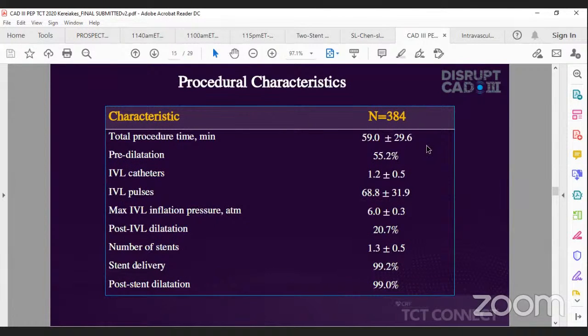Procedure characteristics, of course, the total procedure time was nearly 1 hour. Pre-dilatation in 55% of those cases. Intravascular lithotripsy catheters, we used 1 to 2 catheters per patient, not per lesion, because sometimes you can use a catheter for more than 1 lesion within the same patient, but take care if you have a small vessel like a 2.5 and a big vessel like a 4, so most probably you will use 2 catheters in this patient. And this is the number of pulses, 70 pulses plus minus 30 pulses.